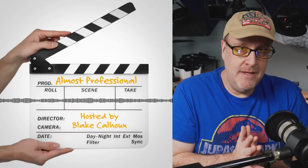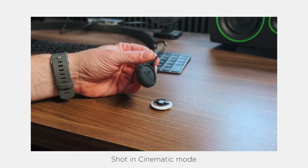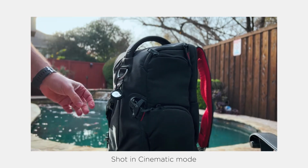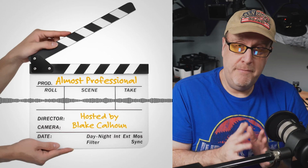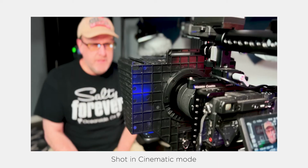I've actually been using it a lot in my videos recently. No one has noticed it. In other words, no one has pointed out, hey, that looks like crappy cinematic mode stuff. It is an easy way to get shallow depth of field in your footage, especially shooting B-roll, like product B-roll, where you have smooth edges. But the point is, it works great.